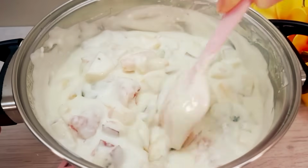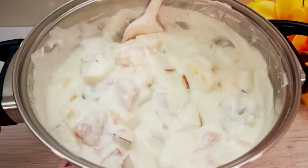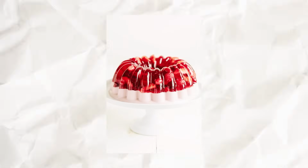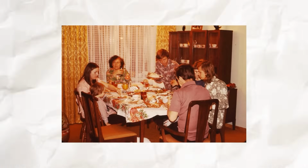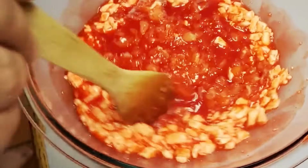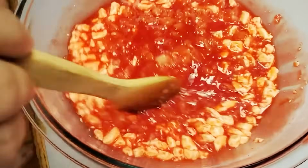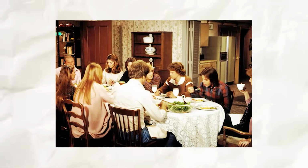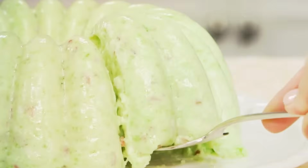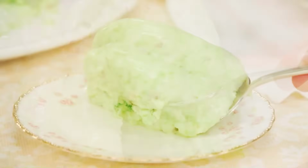They required no baking and could be prepared well in advance, lending convenience to hosts. Molded Jell-O was a symbol of mid-century culinary innovation, showcasing how simple ingredients could be transformed into elegant and festive offerings. The texture and flavor combinations made these desserts a nostalgic reminder of the era's social gatherings, where presentation was just as important as taste.